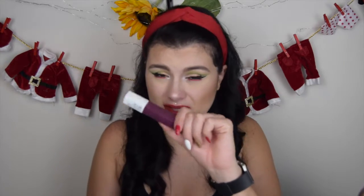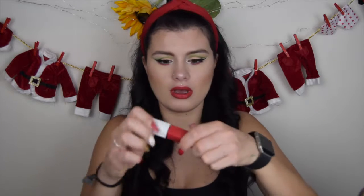So I have to say that I love all 5. A little bit less this one, that is a little bit patchy, so you have to be really careful and build it up. But they are long lasting, you don't feel them, they are not sticky, they do not transfer. So let me just swatch them for you.